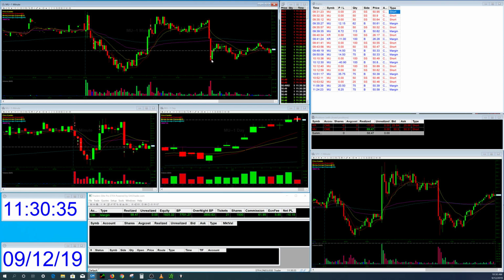It went down. I covered part of my position right here. It went up a little bit. This is probably those people who were short covering. It goes up for a minute or two, and then I added to my position, and then it couldn't go above VWAP. I covered part of my position, and then when it went to around VWAP again, I covered my entire position.